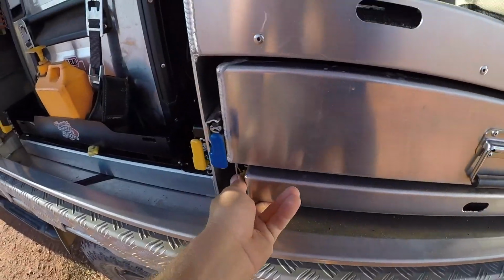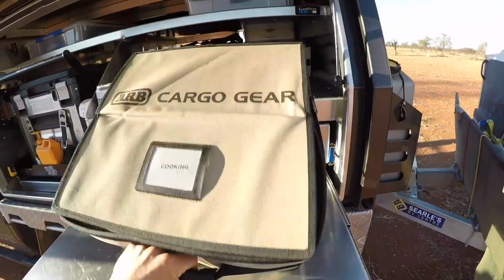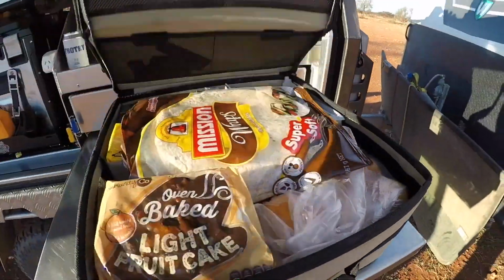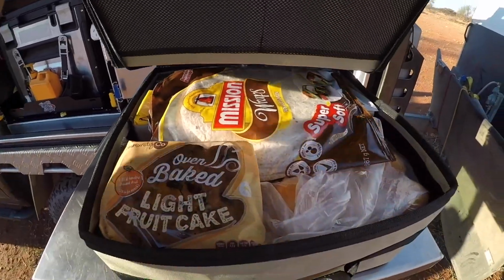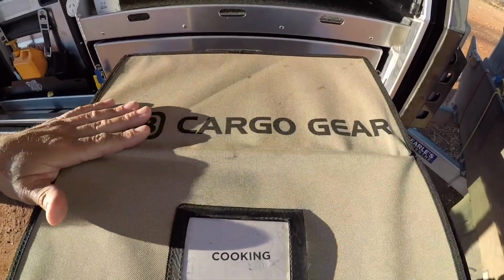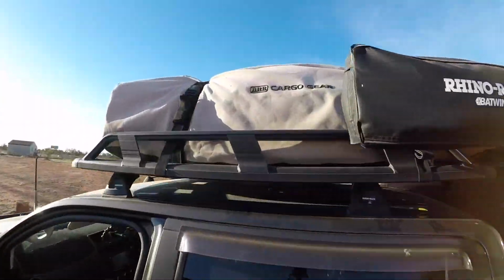I'll pull out my kitchen table. This one can go here. And then these are what we fill all our food with. Same with the plastic tubs. I just take these in empty, load up all the food out of the van, bring them back out and chuck them in the ute. Awesome, hey? These things here, cargo gear, you can get different sizes. They also make our swag bags on the roof up here.